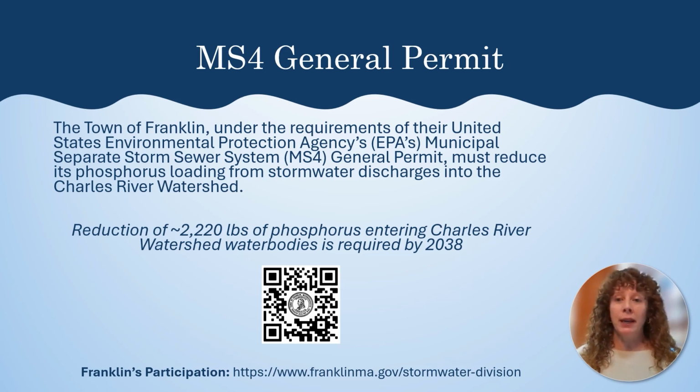Franklin is doing what they can to reduce phosphorus and related phosphorus costs by investing in its stormwater control measures, sweeping streets to remove pollutants, and cleaning their catch basins, but they still need the help of private stormwater control measure owners to keep costs down.